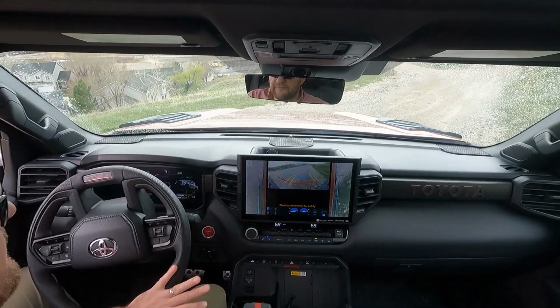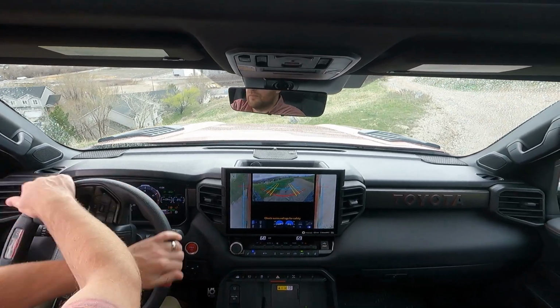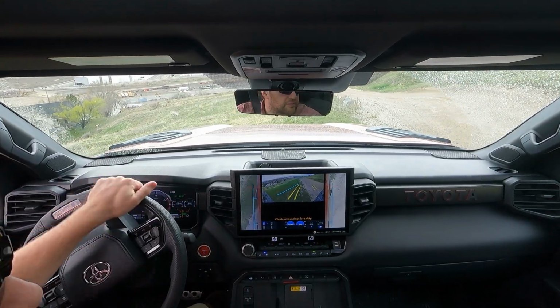All right. Let's get rid of that. Now it wants my seatbelt on, now that we're on nice smooth ground.